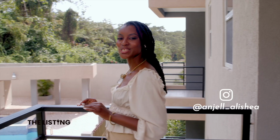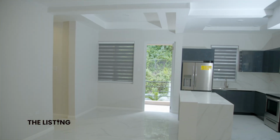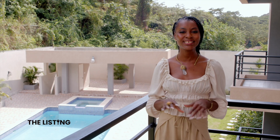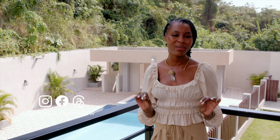This balcony is yours to enjoy. Right from your kitchen, you have the view of the pool and the beautiful greenery of the hillside. Whether it's finding the perfect piece of furniture or the ideal property, it's all about creating spaces that resonate with you. We will unveil so many other hidden gems here on the listing.